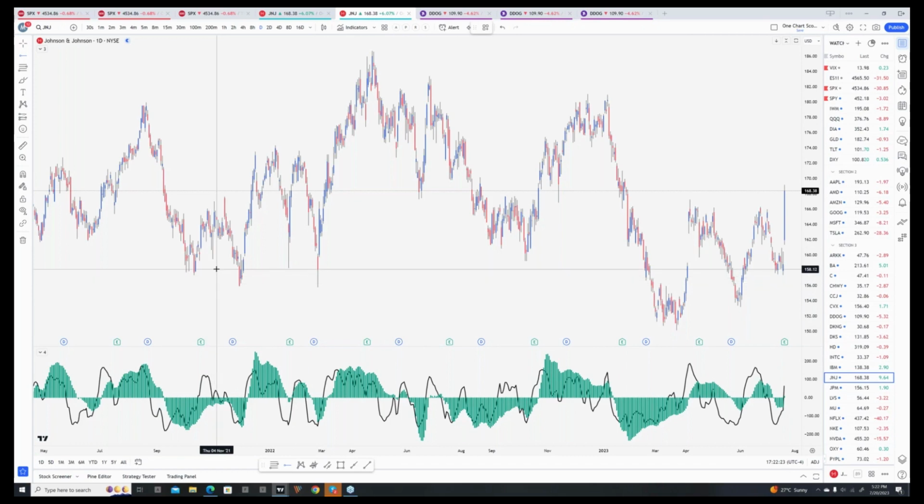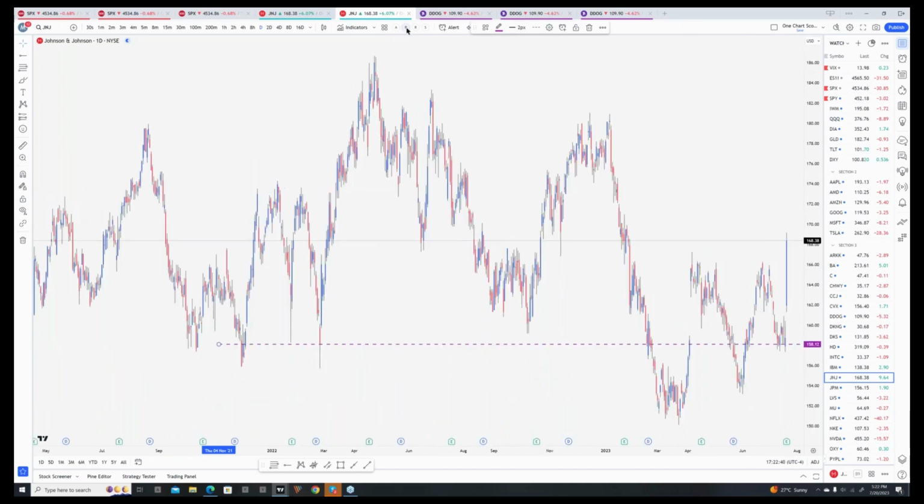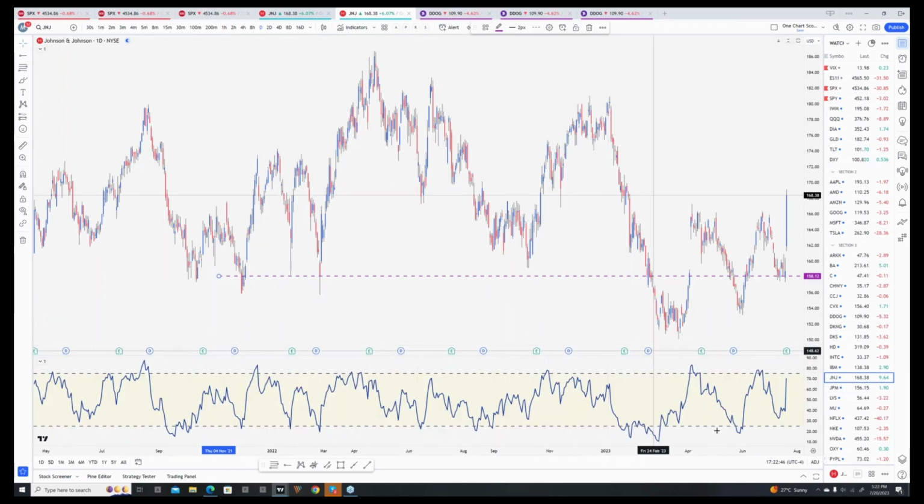Okay, I don't really see a lot in terms of actual support and resistance because I was interested in it right here. So let me look at some other things. Let me look and see what my RSI was doing here. Okay, RSI had gotten itself into a nice area for sure. Johnson & Johnson's RSI was quite oversold, below 25 on the daily, and it had not made a lower low price.